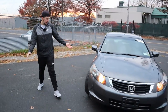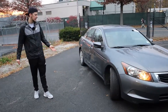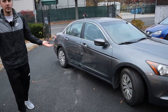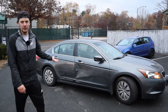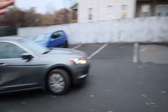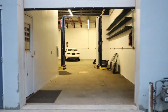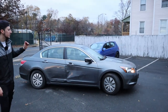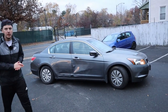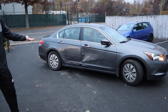So overall, this thing has no damage, like just two doors, no frame damage, nothing like that. And 40,000 miles. Like I said, I usually don't pick up regular cars like this. Like my S5 right there, which I'll reveal next week, next Saturday. I usually get sports cars like that or the R32. But this thing was just such a good deal. $2,650 for an Accord with literally no damage.